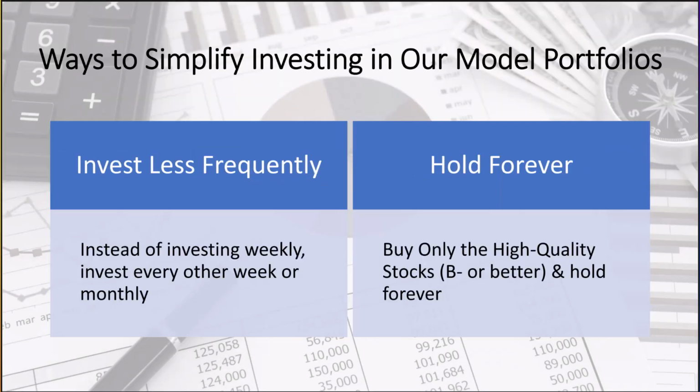For those looking for a less hands-on approach, let's talk about some options to potentially simplify things. For our model portfolios, we invest weekly, but there's no hard and set rule that says to do that. Most people invest with every paycheck, meaning that most people have funds taken out of their paycheck, which is usually every other week, and it's automatically invested in their 401k. When I started our dividend growth stock portfolio, I originally invested $25 every other week instead of $12.50 every week. I only switched from every other week to weekly because I found the process to be fun.